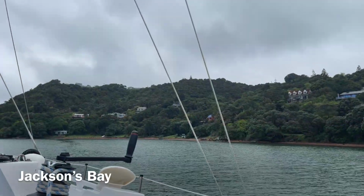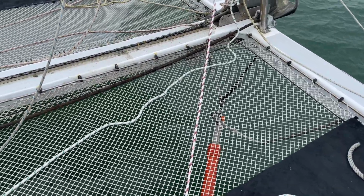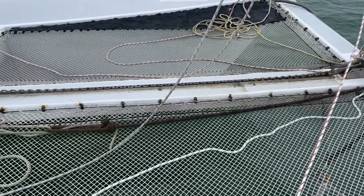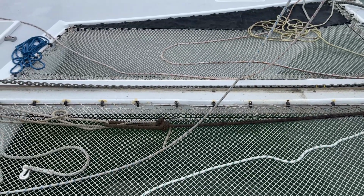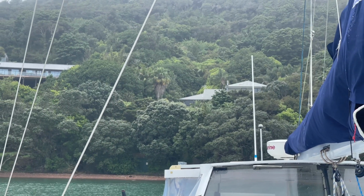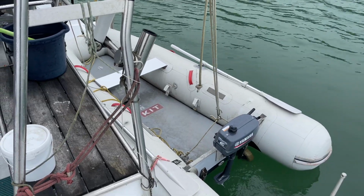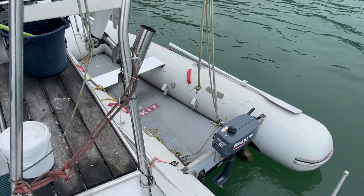Jackson's Bay, home bay. Well, we're hooked on. We seem to have wind against tide at the moment. The top rope is certainly very growth laden. There's home straight behind us. Hard to see through the trees these days. Well, inflatable still floats, not too surprising. Hopefully the motor starts.